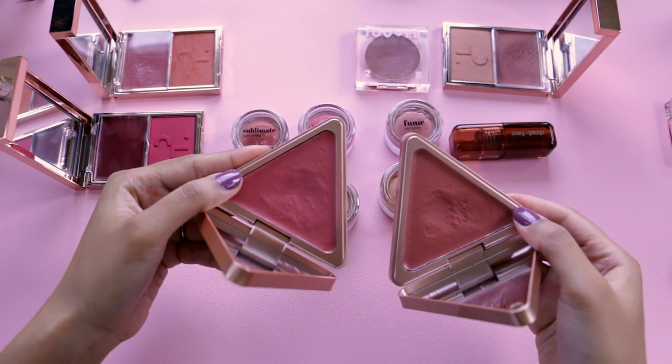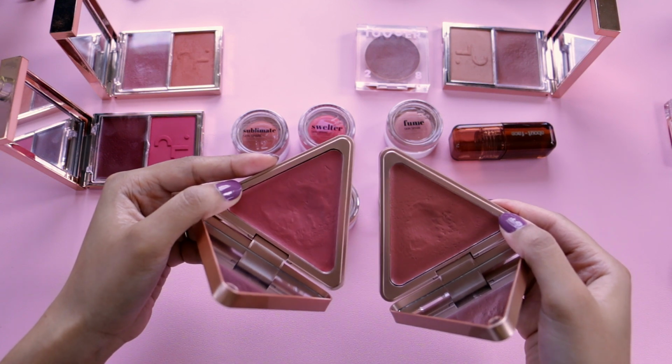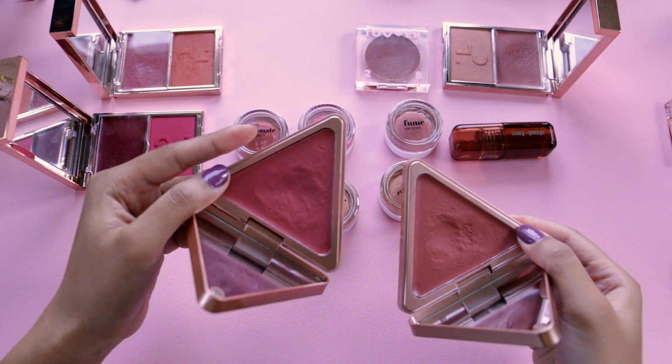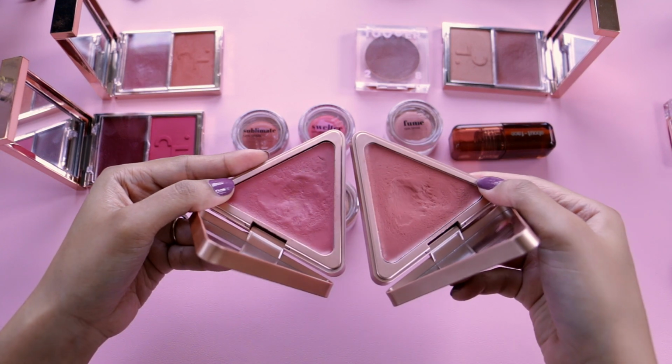Now I have two LYS blushes. I have Self Love and Confident, and I just like these as more neutral pinks, especially this one is a little warmer. And then this one I got kind of to feed into that Cold Girl trend, but I just really like the formulas of these.